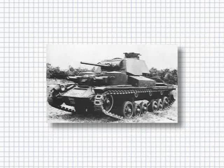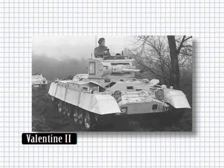In 1934, the A9 or cruiser tank was developed. Intended to foray deep behind enemy lines, its main advantage was speed. 125 were put into production with various manufacturers. It could attain speeds up to 40 kilometers per hour. Its chassis would go on to be the basis for the more heavily armoured Valentine model.